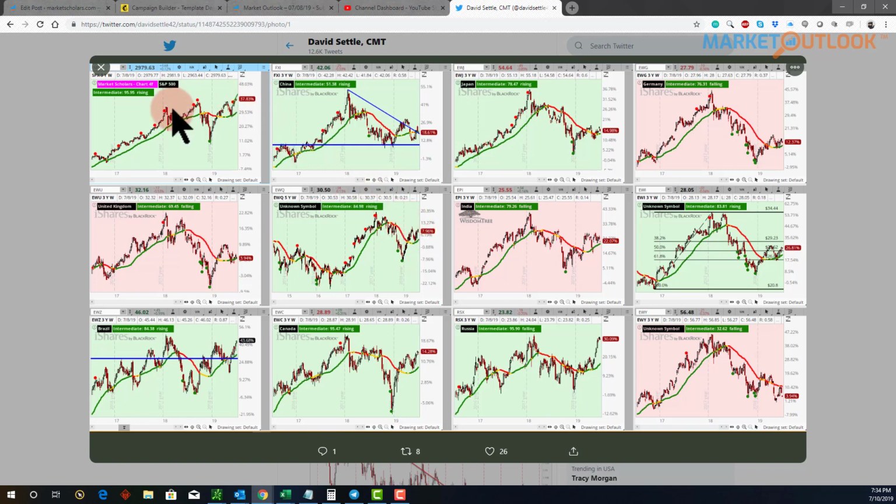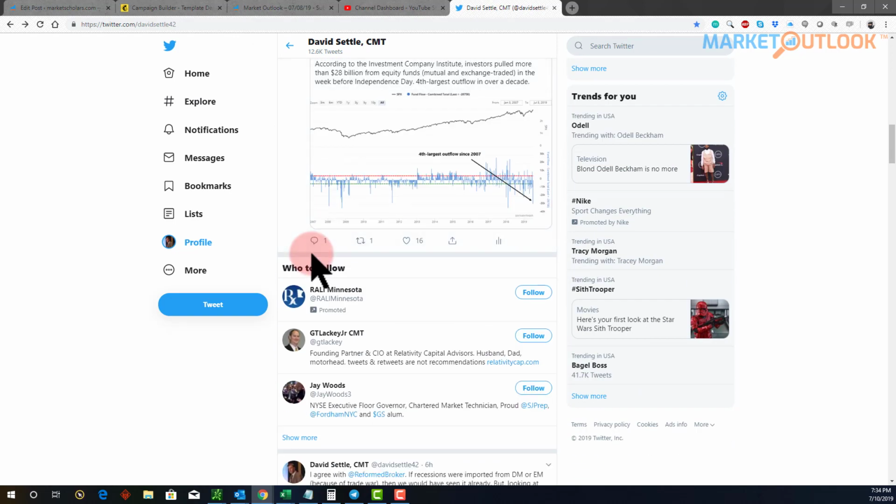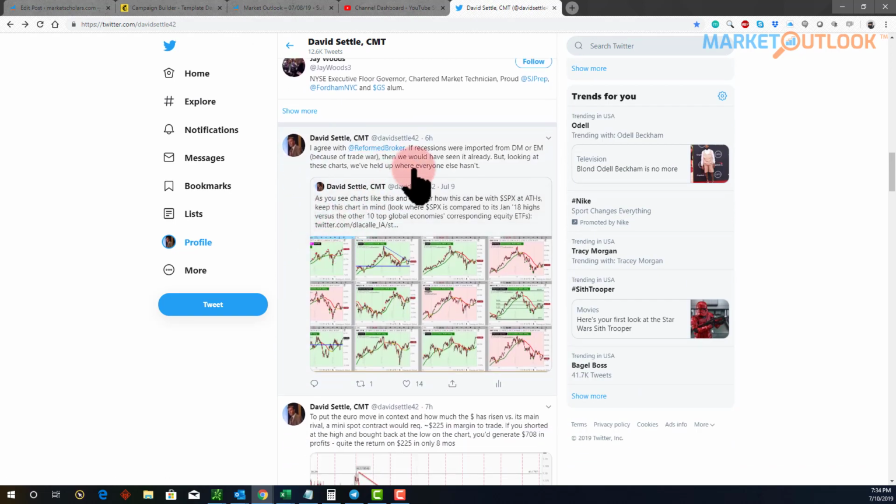The U.S. stock market is well above its January high point. And that was something that Josh Brown mentioned today on CNBC, that we don't get recessions from over there. We give recessions. When we give recessions here, then everybody feels it. But if they're in recession, we don't necessarily get it. And that's a good chart to show that.